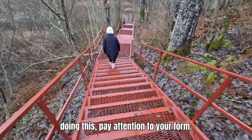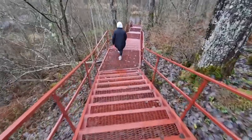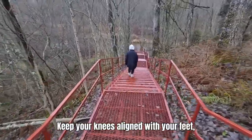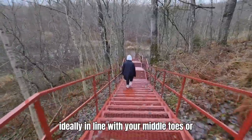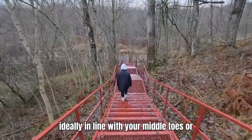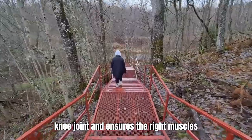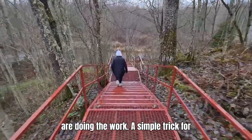While doing this, pay attention to your form. Don't let your knees collapse inward. Keep your knees aligned with your feet, ideally in line with your middle toes or even your pinky toes. This protects the knee joint and ensures the right muscles are doing the work.